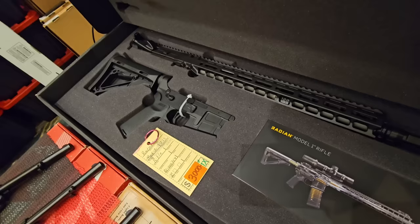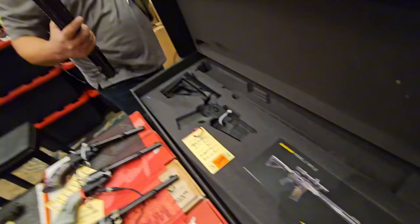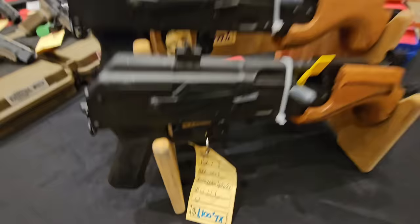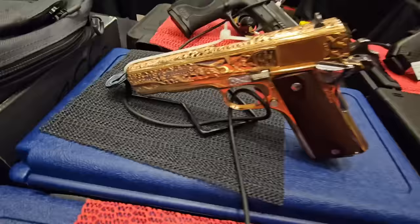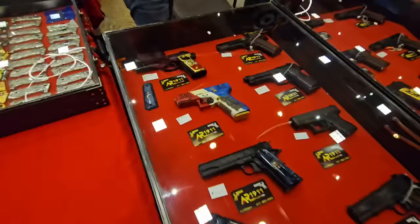14.5 pin and weld. Is this the 14.5? About 16. Two Arco Dracos. Beautiful 1911. Rose gold. And the rose gold Glock. Okay, we got this US. Could you flip that one around again?